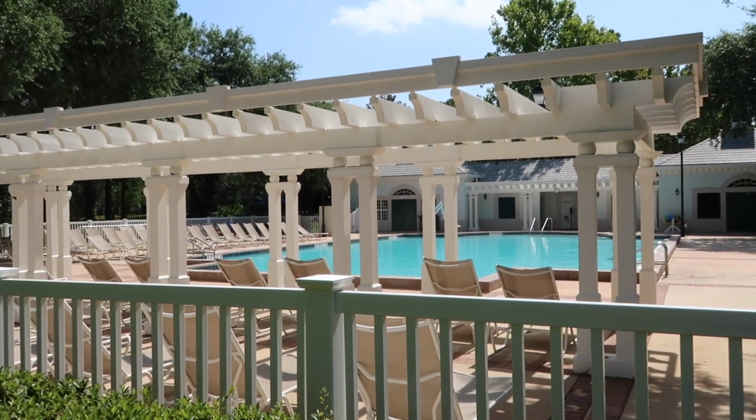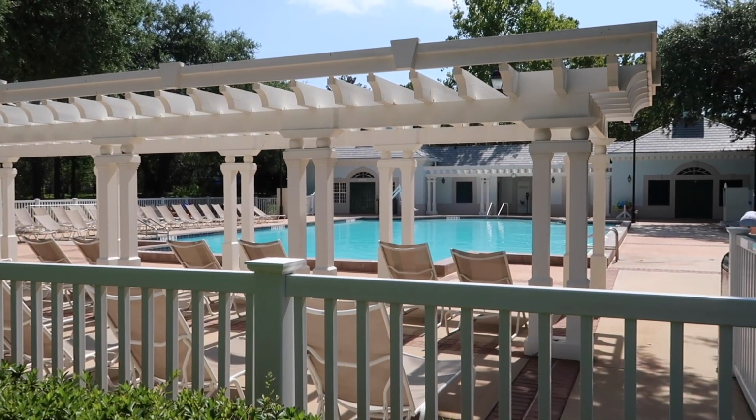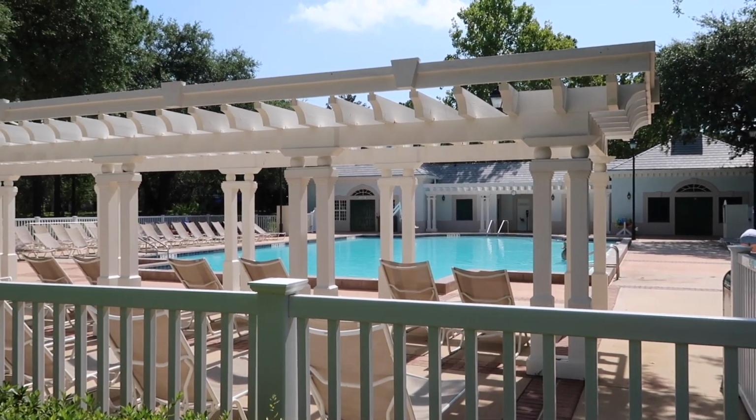So over here is another one of the quiet pools. This pool actually only has 1 person in it, so we're getting less and less. And they also do have laundry and restrooms at this location as well. It's pretty much identical to the other one, just slightly different.